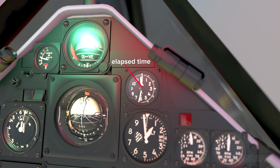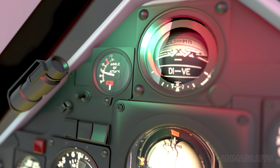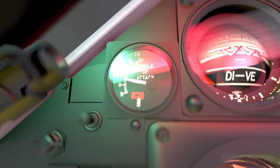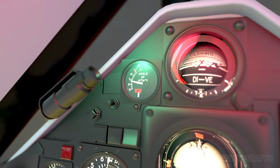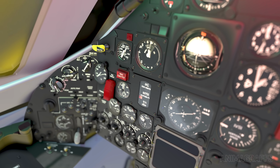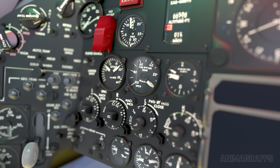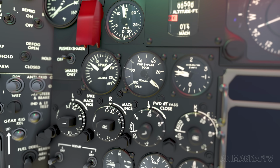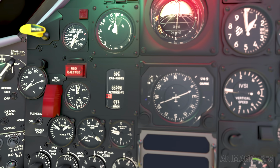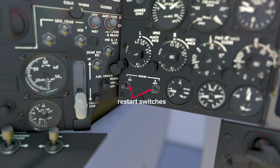There's an elapsed time gauge, which is a sort of stopwatch, rarely used, but a government requirement. Moving leftward, there's the angle of attack indicator to track the plane's angle relative to its direction of travel. You'll recall from earlier, the plane is designed to sit at about 6 degrees angle of attack at cruise. There are gauges, switches, and lights related to the previously shown inlets, spikes, and engines. For most of the flight, the inlets are automatically controlled by onboard computers, but the pilot can take manual control if needed. There are left and right inlet unstart warning lights, with restart switches at the bottom left.